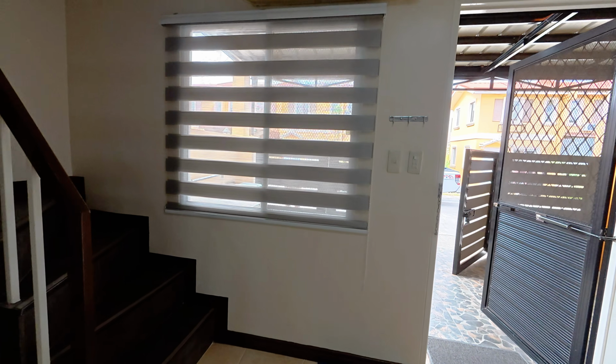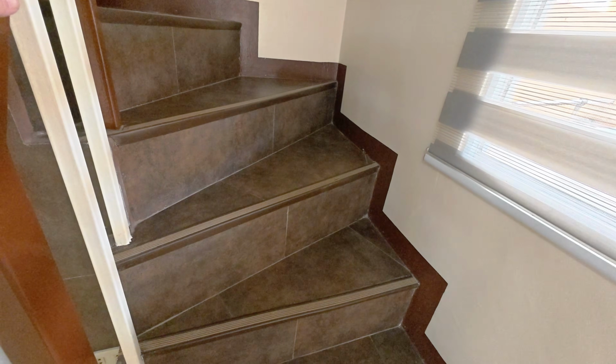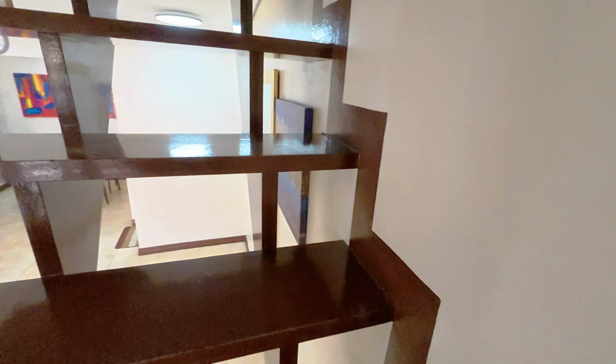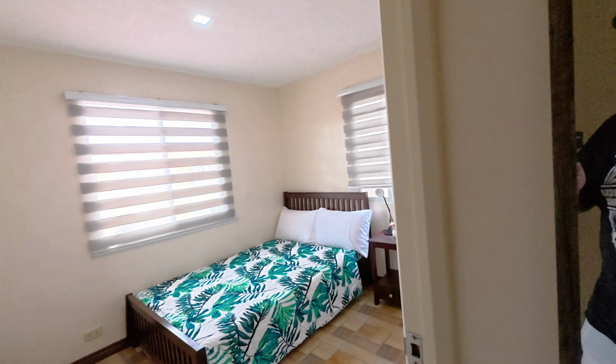I always like to check out the stairs. It looks like you got pretty nice wide. Not too steep, even for old guys. I know most of us don't like having stairs, but in some cases, it's worth it.